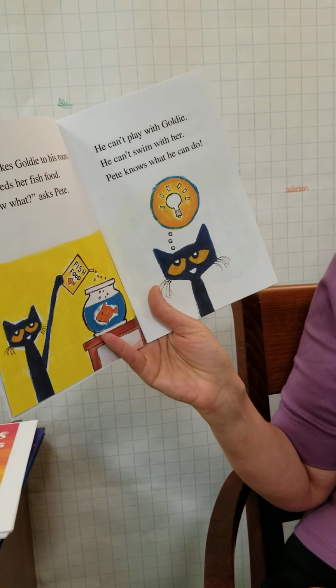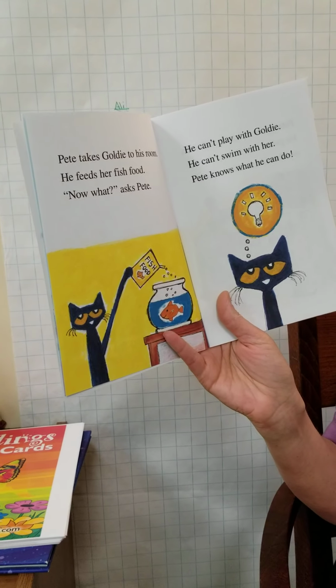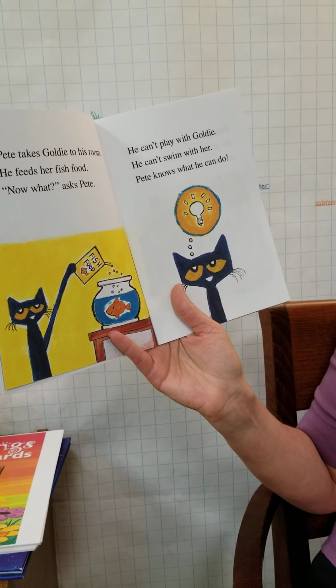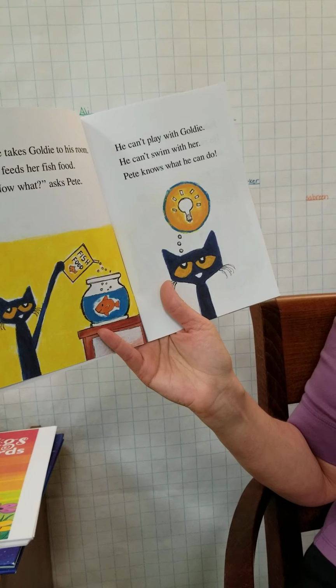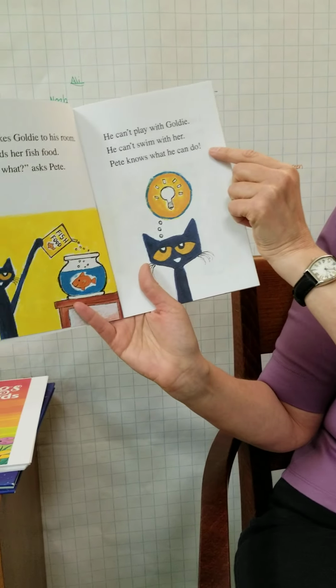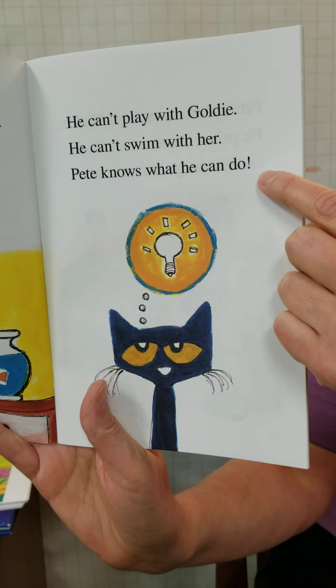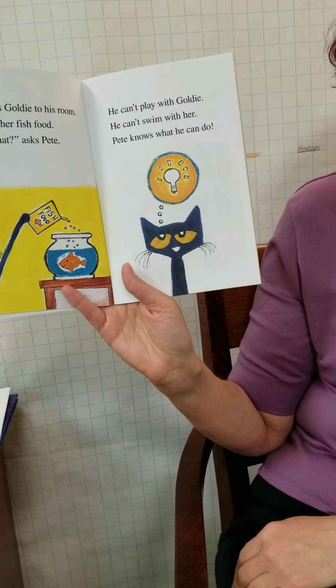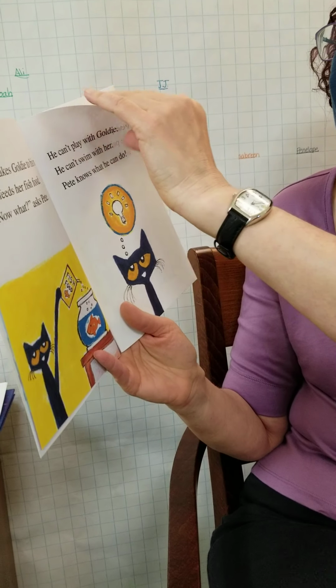Pete takes Goldie to his room. He feeds her fish food. Now what? Pete asks. He can't play with Goldie. He can't swim with her. Pete knows what he can do. Oh, look at that. There's that exclamation point that we know. What do you think Pete is going to do? I don't know. Let's find out.